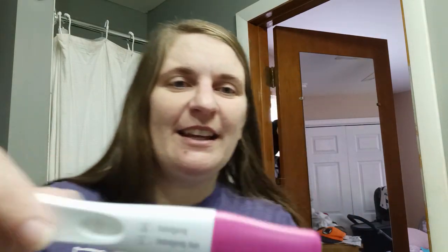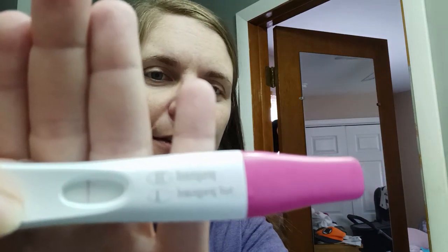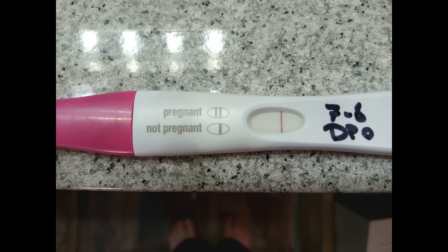It's still light, but I'd definitely say it was darker than last night. That is not a squinter. Well, it is a little bit, but it's not one that, looking straight at it, I can see the line without twisting it in the light or anything.